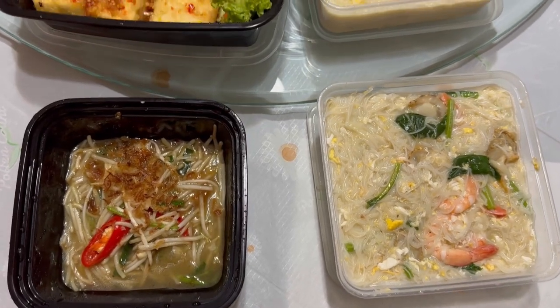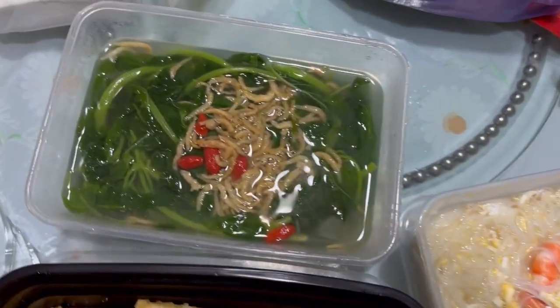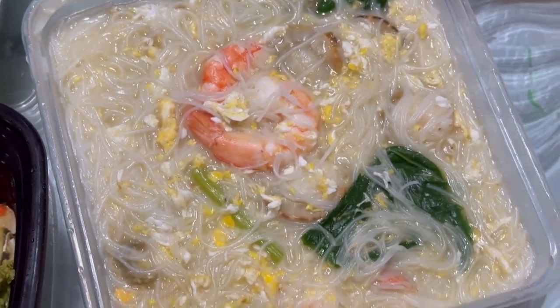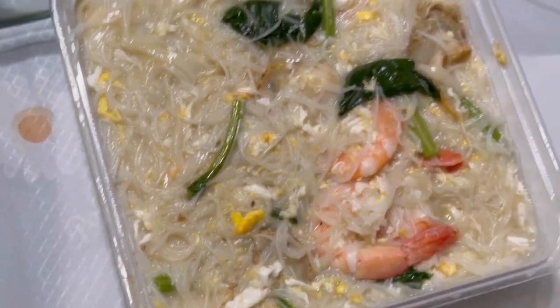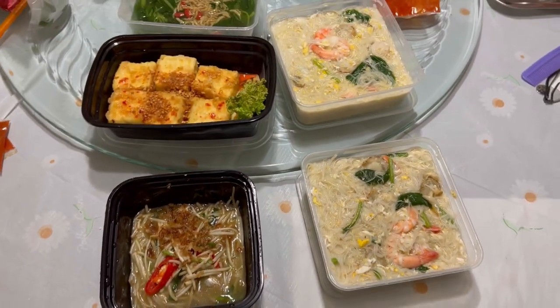Here we are having some white vermicelli with side dishes. This is spinach. And then we have Thai style tofu or beancurd. This is the white vermicelli with seafood. And they cooked it with eggs, as you can see the egg bits, with prawns, squid, and scallop. And this is the Thai style bean sprouts.